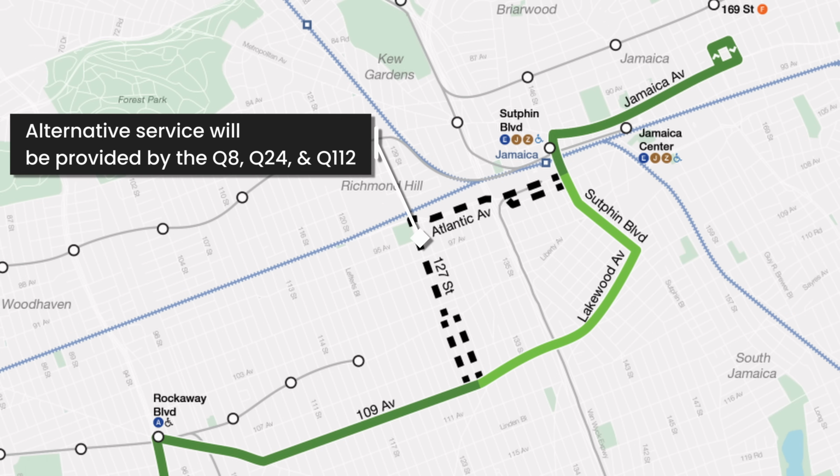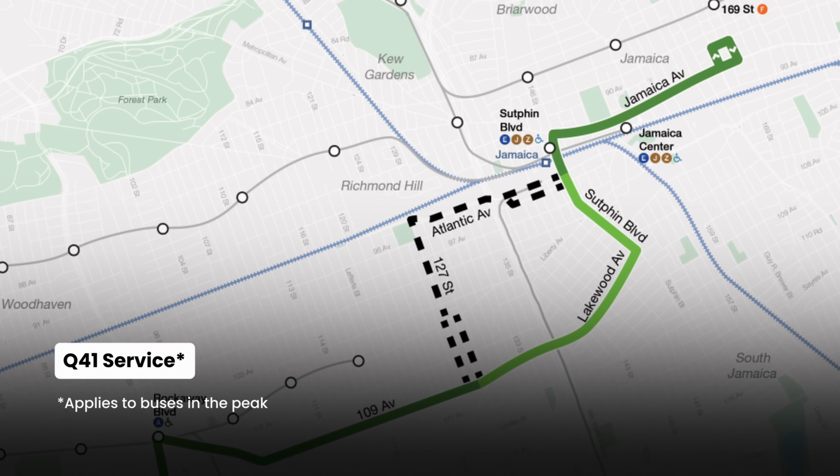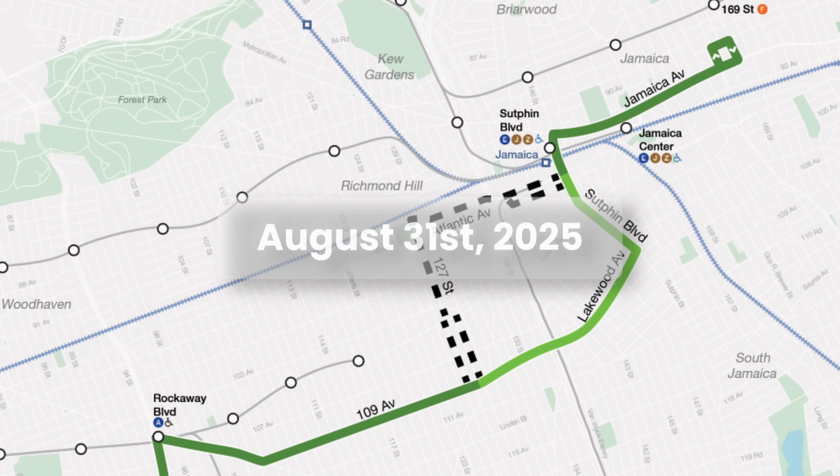For alternative service, riders may take the Q8, Q24, or Q112 buses. Buses will arrive every 8 minutes during the AM peak, every 16 minutes during midday hours, and every 10 minutes during the PM peak. These changes will take effect on August 31st.